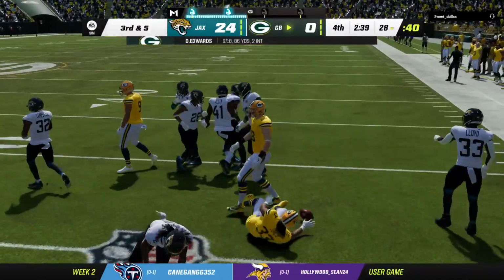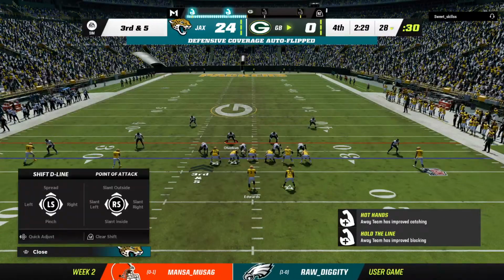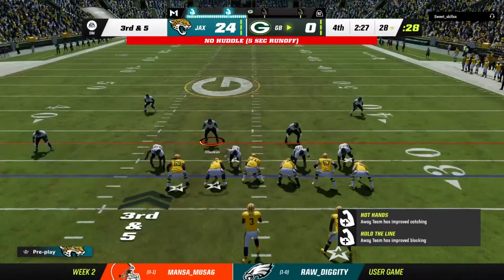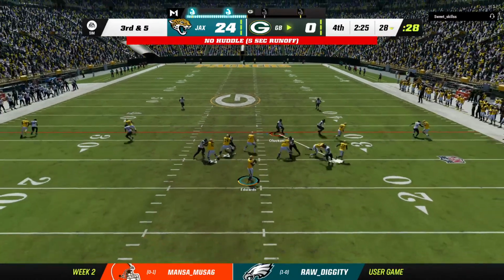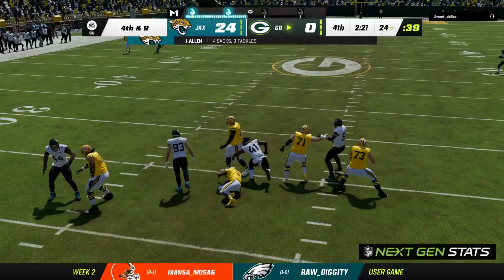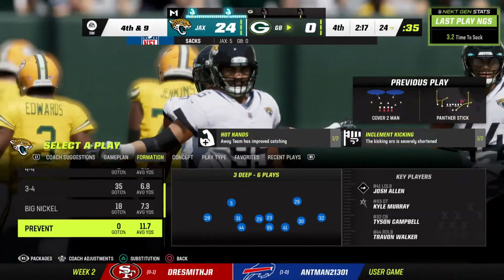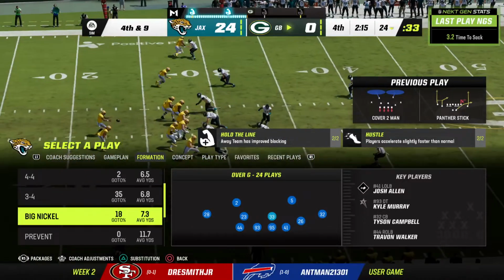Takes this up just short of the 30, but he was able to avoid that earlier tackle. Nice move. The Packers on third down, they've converted just 2 for 6 thus far. This will be 3rd and 5. Jaguar pressure and a Jaguar sack. Josh Allen, who else? He's in there for his 4th sack of the afternoon.